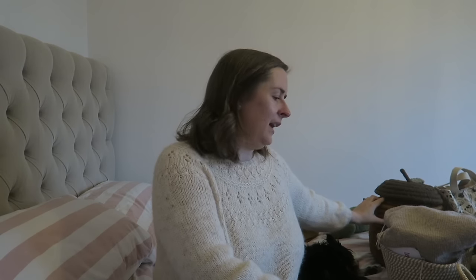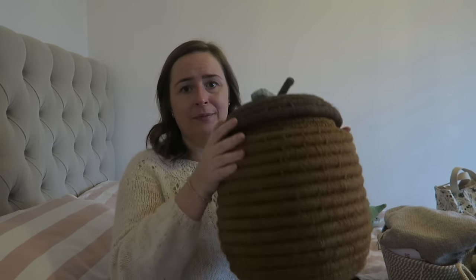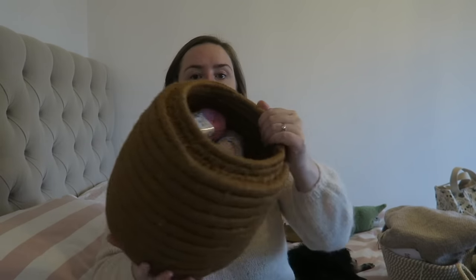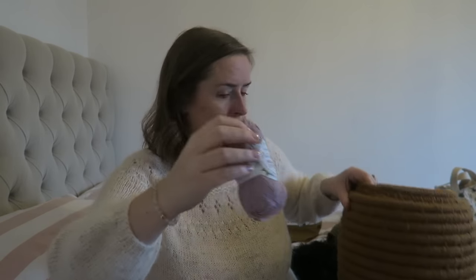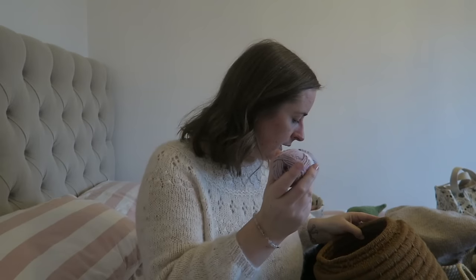And so yes, then I got into the phase of crochet dishcloths and heavily into the buying cotton for dishcloths. So my acorn is absolutely full of cotton and it doesn't actually fit it all in. I got some different colours of the Stylecraft, this is what it was, Stylecraft Natural Organic Cotton, which is nice, I like it. I hoard that as well a bit, which is silly because I use it, I can just get some more. It just looks so pretty.